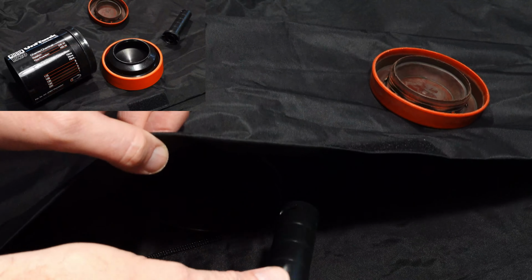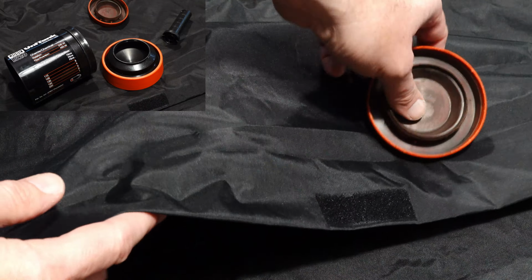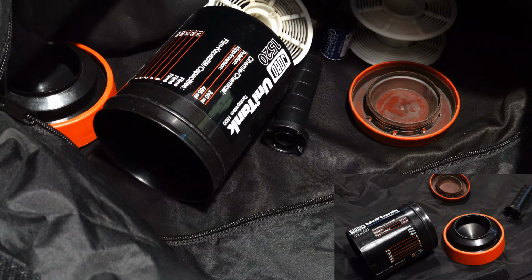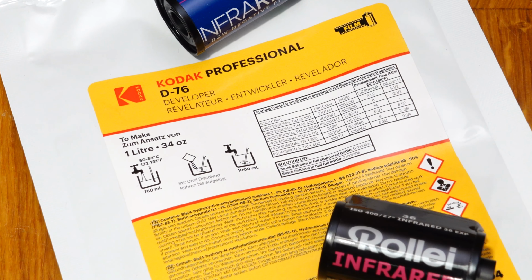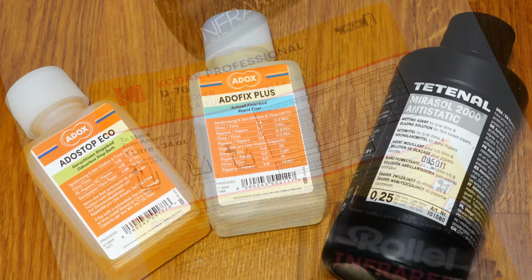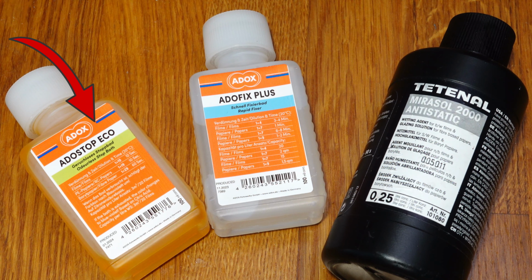I used the tried and tested Kodak D76 developer for both types of film. The processing temperature was 20 degrees Celsius. In addition to the developer, other chemicals are required for black and white development. A stop bath is used so that the development process can be interrupted immediately. Here I use a stop bath with an indicator. The color change shows when the stop bath is used up.